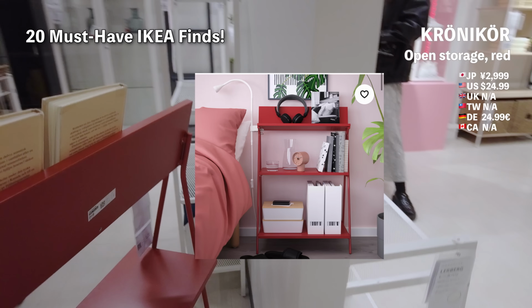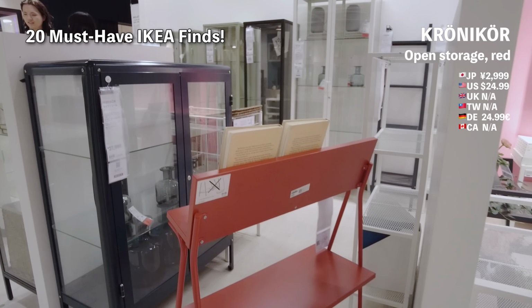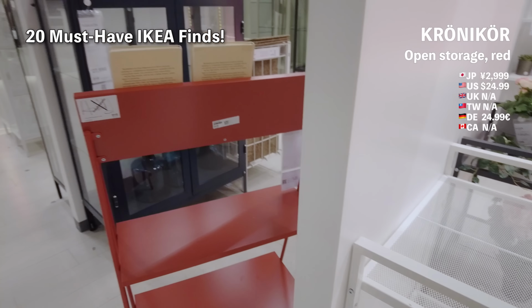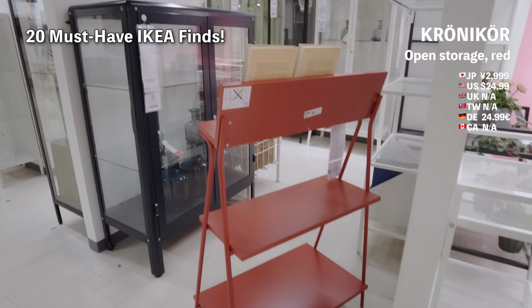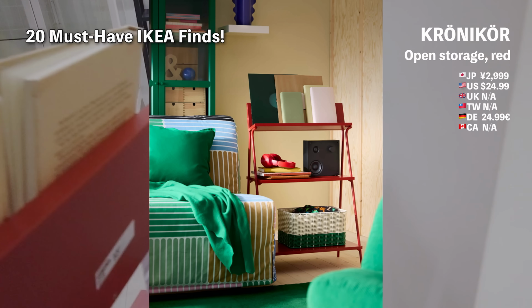The new IKEA lineup this season is quite colorful. This bright red shelf is one of the new arrivals. The best thing about this shelf is that you don't have to mount it on the wall. That means you can place it anywhere you like. The design doesn't feel oppressive, so it's easy to incorporate without any fuss. It's also nicely placed. The top shelf is slightly angled, so I think it'd work well as a book stand. Oh, that's cool.